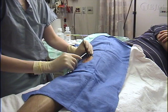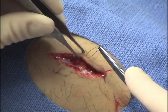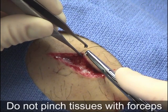Position yourself so that the laceration is parallel to the frontal plane of your body. Place the first stitch in the center of the wound so that it bisects the laceration. Use the forceps to gently avert the wound edge opposite you. Do not pinch the tissues between the tips of the forceps because this may injure the tissues.